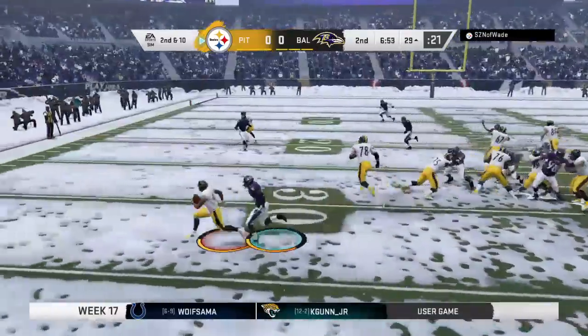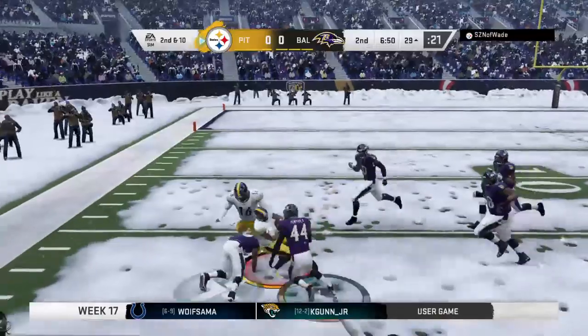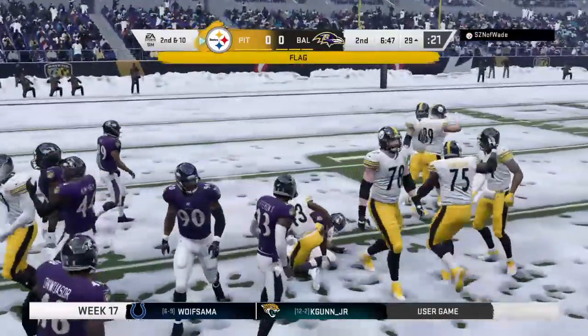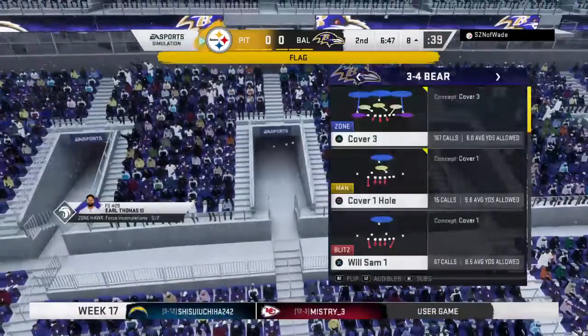Now it's Sproles. And he'll be brought down. Oh, that's a face mask. Certainly looked like it. Indeed, here come the flags.